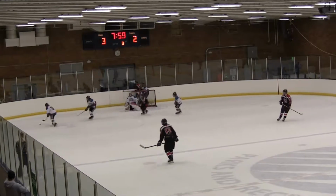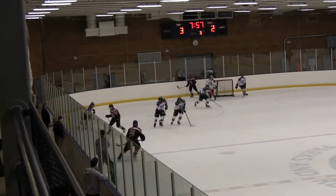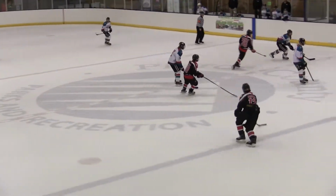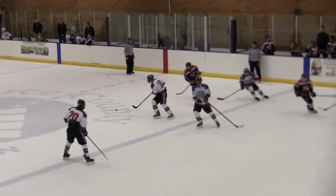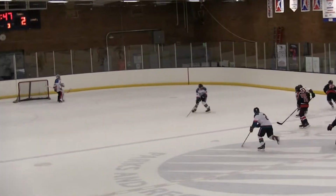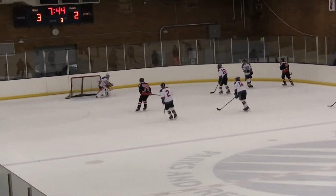Carson sends it in, and nobody in front for Vancouver. Well, you know what? At least they're getting plays in front of the net. At least they're moving the puck to that area. Vancouver, it would behoove them to get used to going to the front of the net.